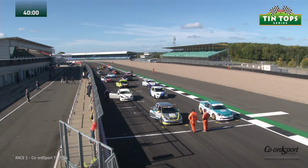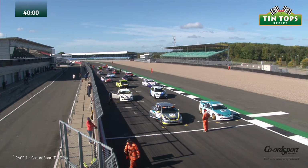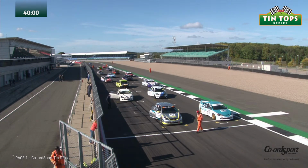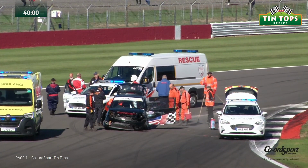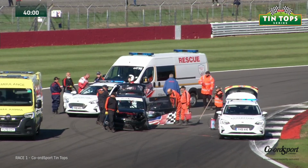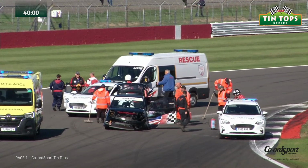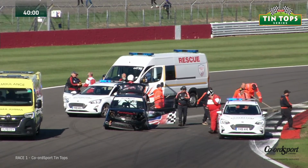Just an update on the Terry Upton situation. The driver is out of the car. Terry is being put into the back of the recovery vehicle, so I expect he probably took quite a whack from, or certainly felt the impact himself. So I'm pleased to say that he is out of the car, and now the recovery crews can deal with the removal of the somewhat wounded number 16 Fiesta.